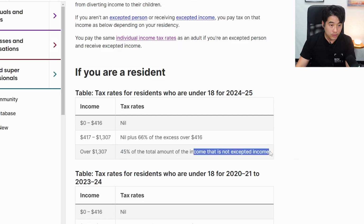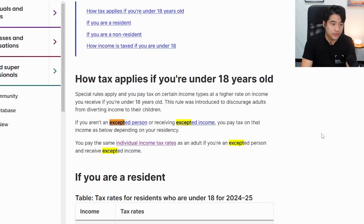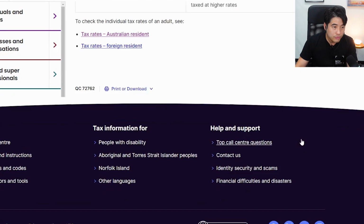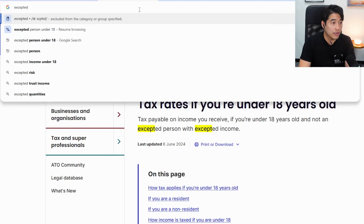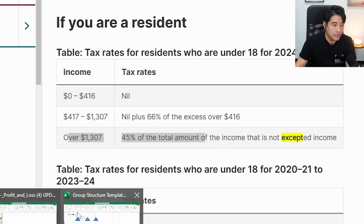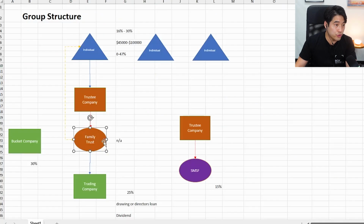So obviously, excepted income is excluded out of this. And what does that mean? Excepted income is a fancy word, but I think wages is excepted income. So you can pay wages to a person under 18, and it's not taxed at this tax rate. But if you're distributing it through a trust, you can't do it. They've blocked that loophole 10 years ago, but people still think it's possible. I don't know why people still think it's possible, but it's not possible anymore to use a minor to minimize tax using a family trust.